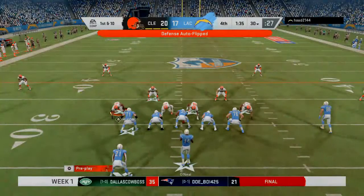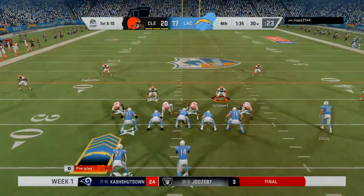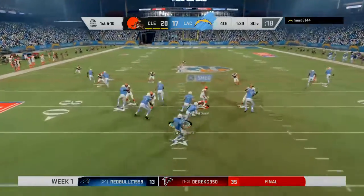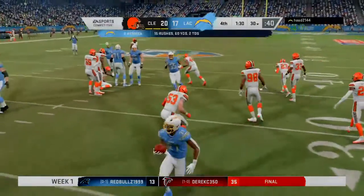The Charger drive about to get going. And things are starting to move in the right direction. They get the touchdown last drive, then their defense gets them the football back. Yeah, now they have a chance to get the lead if they can put something together here. I'm eager to see how they decide to do it. They want to be methodical, or they want to take the big strike and go after it right now.